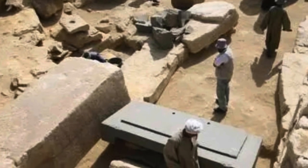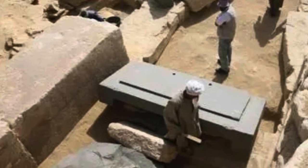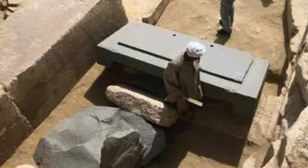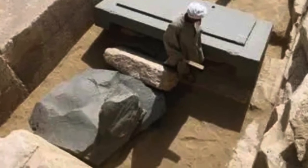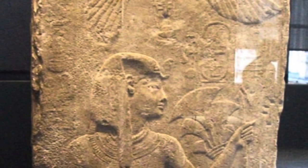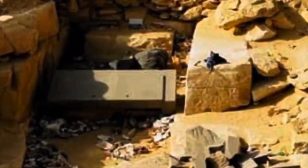The name of this pyramid is the Headless Pyramid, and I know it doesn't sound very Egyptological, but it was a name given to it by the locals when it was first found in the 1800s. And the name kind of stuck. And this headless pyramid is currently attributed to Menkaure Khaya, even though no inscriptions have been found.